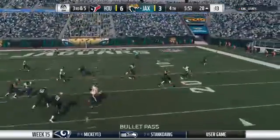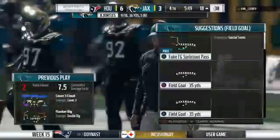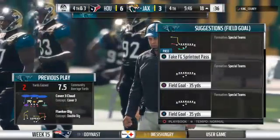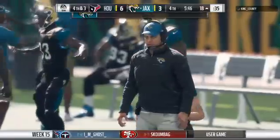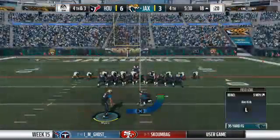From the gun on 3rd down, Bortles, and he's going to drop this off to his fullback. They'll bring him down at the 18-yard line. It'll be a 2-yard gain, and it'll be 4th down. So on now comes the kicker.